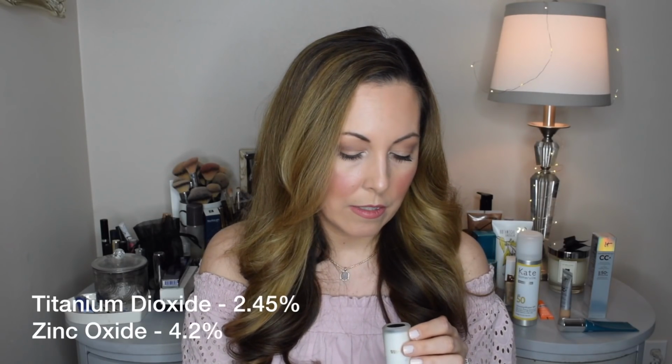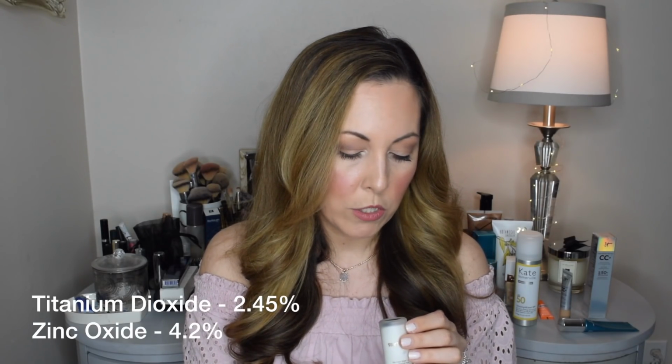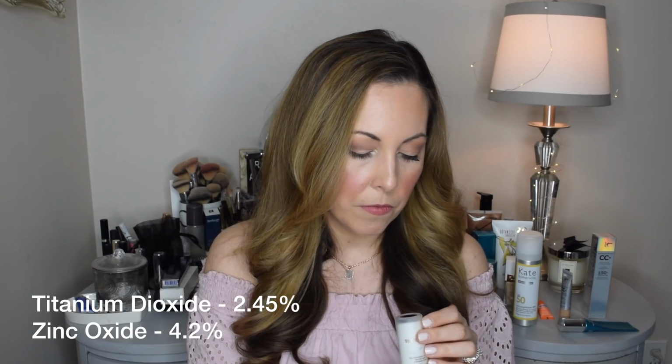I find no matter what makeup I put on over this, it just really layers beautifully. This is going to also be mineral based. It has, let's see, 4.2% zinc oxide and 2.45% of titanium dioxide. And this is going to give you a protection factor of 15. So it's not really going to be enough to be your sole SPF, but again, I do like the idea of layering my SPFs as I'm applying my makeup, as I go through the day, to ensure that I have adequate protection of my skin.